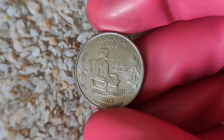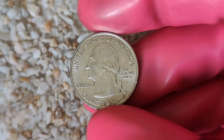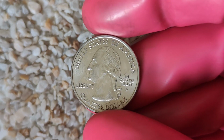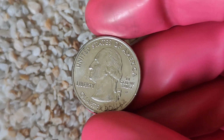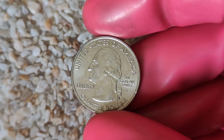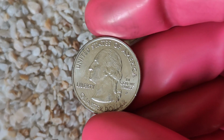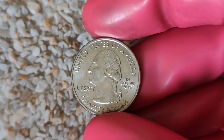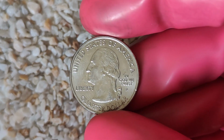Make sure the quarter has a P mint mark, indicating it was minted in Philadelphia. Use a magnifying glass or coin microscope to spot any double strikes, missing details, or off-center errors. A standard 2003 P quarter should weigh 5.67 grams. If yours weighs more or less, it might have been struck on the wrong planchet.